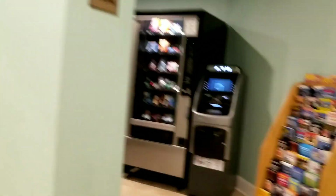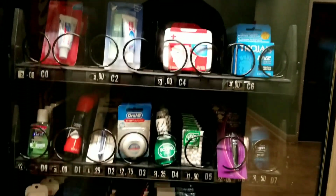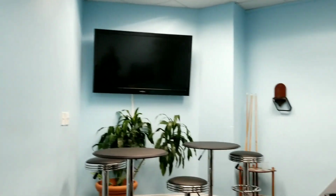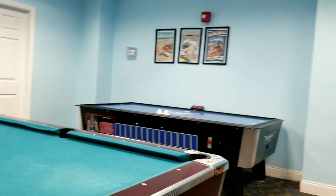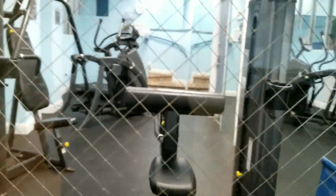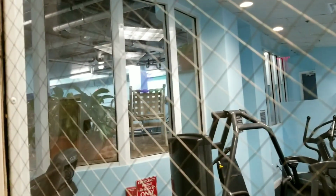So if we come back out, you have a vending machine for everything. ATM. Anything you may need. Reasonably priced. Of course, snacks, ice cream, and sodas. Camera. Security. Game room. Pool's absolutely free. You got a big screen TV. You can actually take in your favorite game. Gym area. Indoor pool and jacuzzi right behind it.